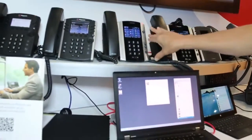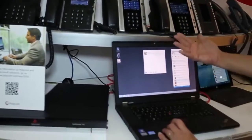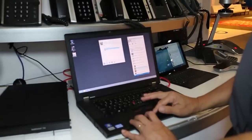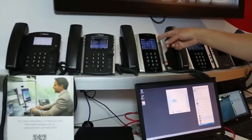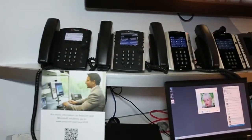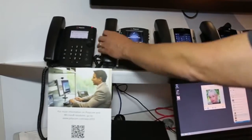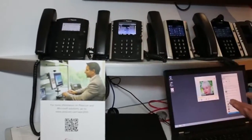But if I can have you come over here, I'll just initiate a call. This particular phone here, the VVX500, is linked to this PC. So if I have a speaker and want to initiate a call, I'll go ahead and call, so it's initiating from this phone to answer on that phone. Here we go. So I can pick up the call here, the answering party. So that's a really nice feature.